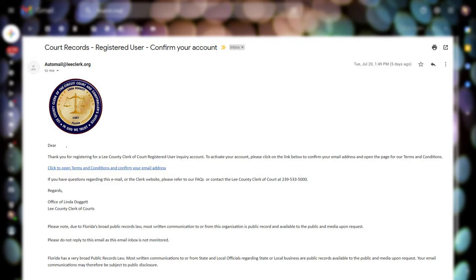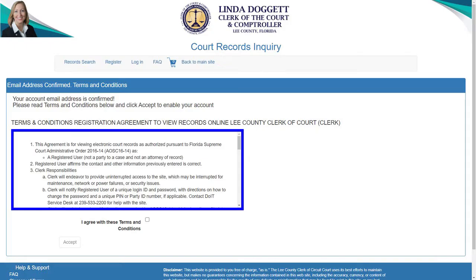Now here we have an example of how that email looks like. You'll get the thank you for registering with the Lee County Clerk of Courts and the link to confirming your email along with the terms and conditions that you will need to review.